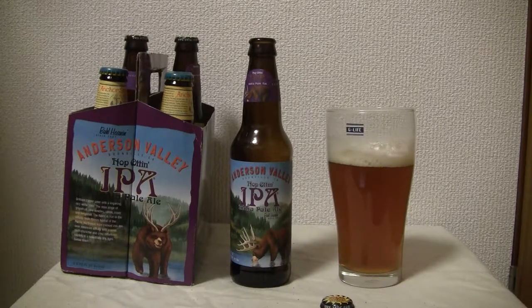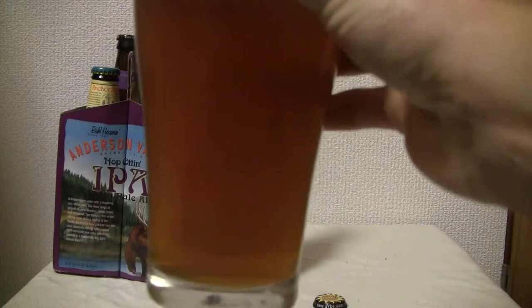Did I mention it was a Sculpin IPA ripoff? Okay, that's okay. I like it. I really do. But I'm going to take points off for being a Sculpin IPA ripoff. Maybe it's just me. Go to avbc.com if you really want to taste it.